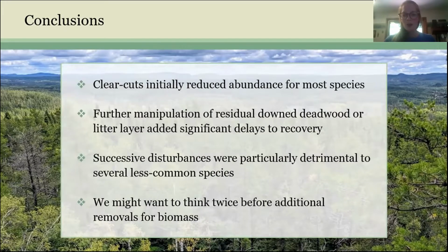Then we also found that while clear cutting reduced the initial abundance of the ground beetles, those additional manipulations of the logging residues, so that was the whole tree harvests and the prescribed burns, delayed recovery even further. And for some of the less common species, which already had a negative response to overstory removal, those successive disturbances had an additive impact and further depressed the population. So it had a pretty big impact on those rarer species. Therefore, we might want to think twice about policies which promote that additional removal of biomass, since there were pretty significant negative impacts on biodiversity.